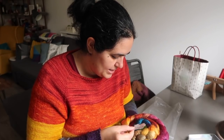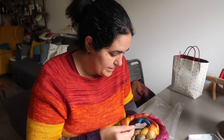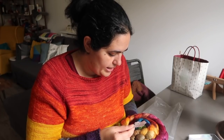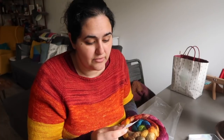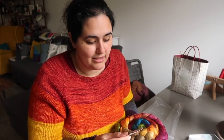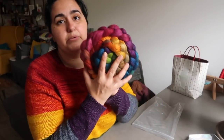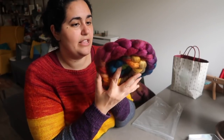Yeah, Batina braids, 40% bleached yak, 50% mulberry silk, and 10% white BFL. It is the Pendragon colorway, and it's 4 ounces. And I didn't realize there was that much yak in this blend. So considering how much I paid for it, that's actually a really good price. It was a really good price for it, and especially because it was already in the UK.